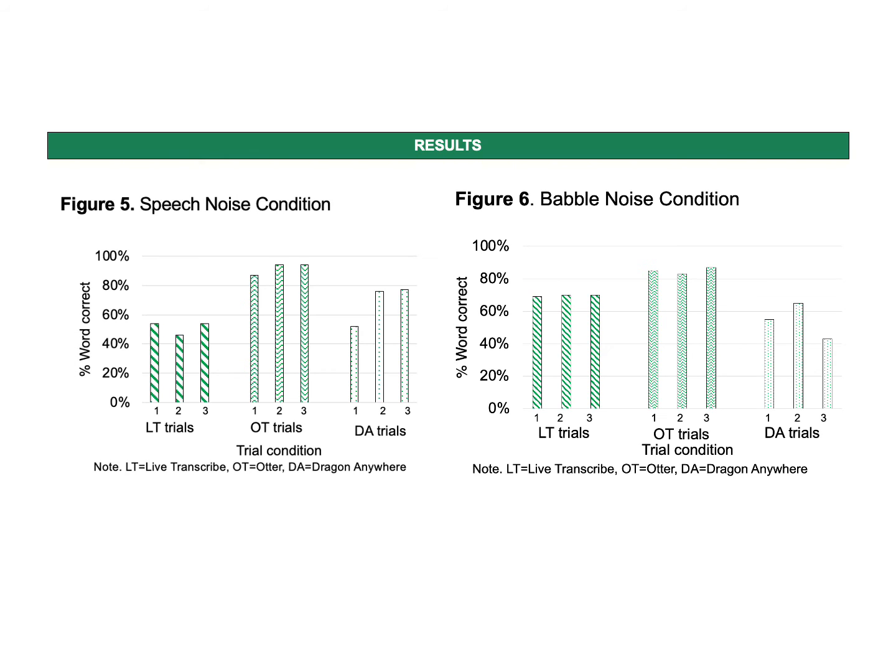Now we look at the babble noise condition. Our applications performed a little bit better, still with Otter coming out on top, followed by Live Transcribe and Dragon Anywhere.